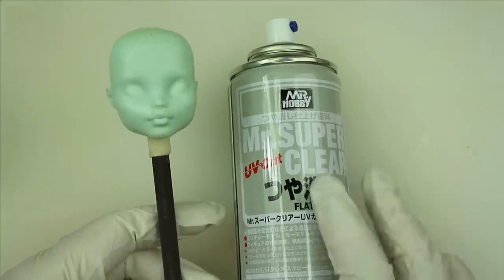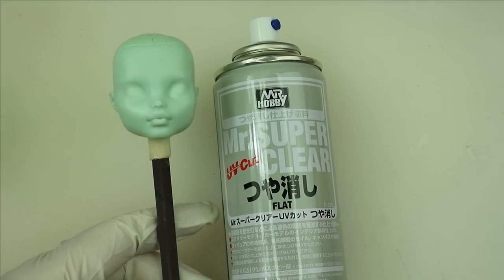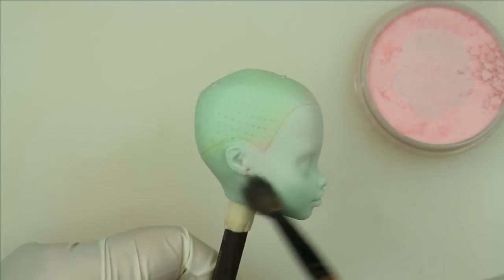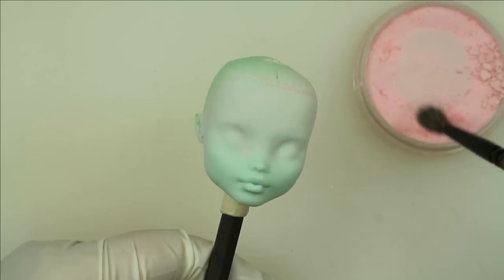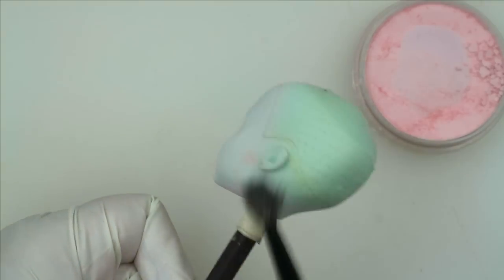Okay, everything is gone and I can finally spray her face with Mr. Super Clear sealant to make her face very matte, and then we can start the transformation. And first of all, I want to change her skin tone from this green into light nude.